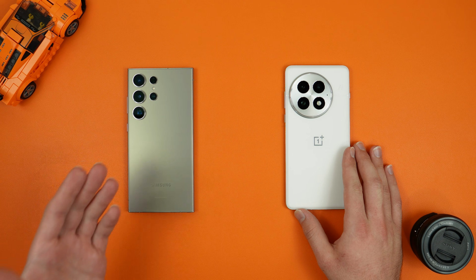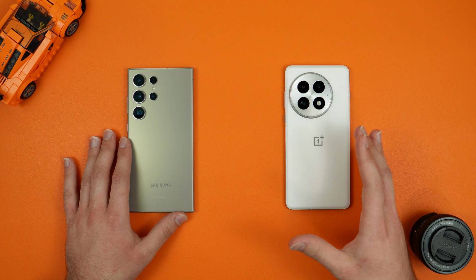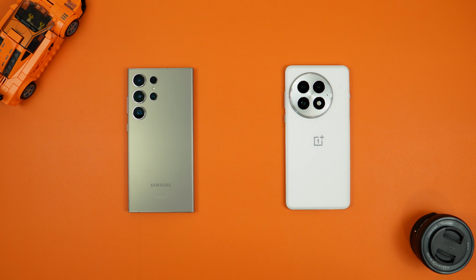So the S24 Ultra, in my opinion, has been the reigning champion on the Android side. However, the OnePlus 13 with the brand new Snapdragon 8 Elite chipset might actually overtake the S24 Ultra. So without further ado, let's go ahead and begin.